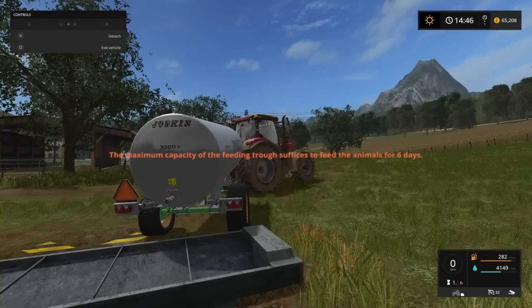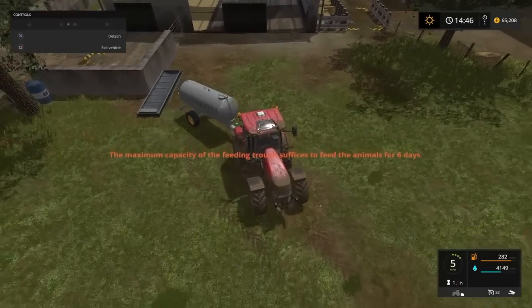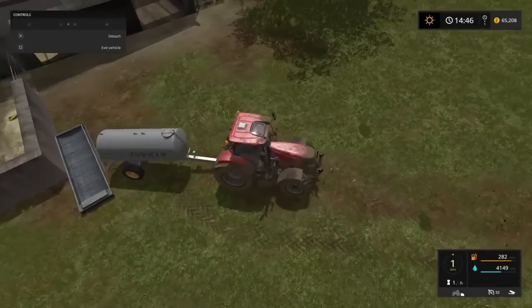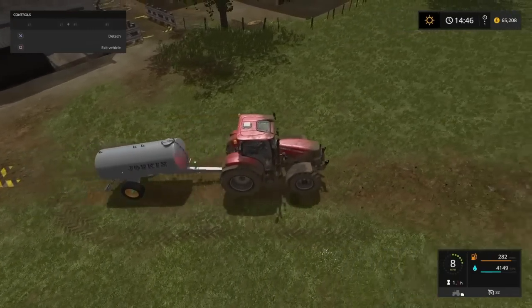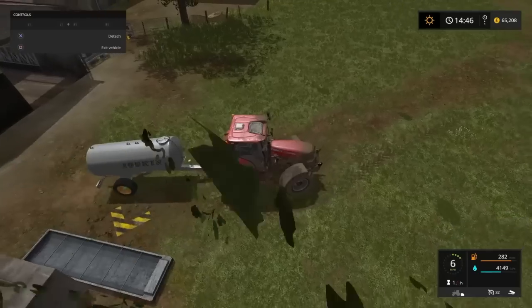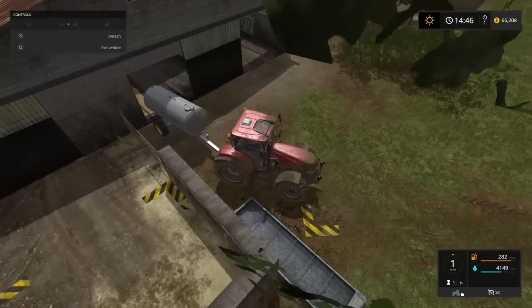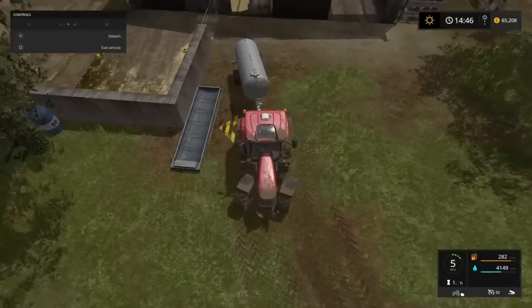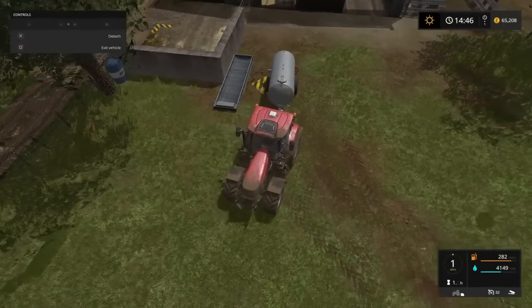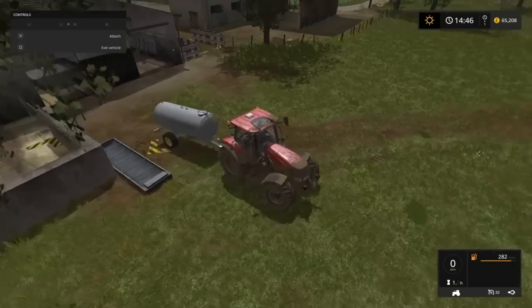Okay. What I will do, as I've done previously, is probably leave this here. Only because it's just easier. It's not like the cows are going to eat it or anything, are they? Or maybe they are, I don't know. And then it's good to go whenever I need it. So that's the next thing done.